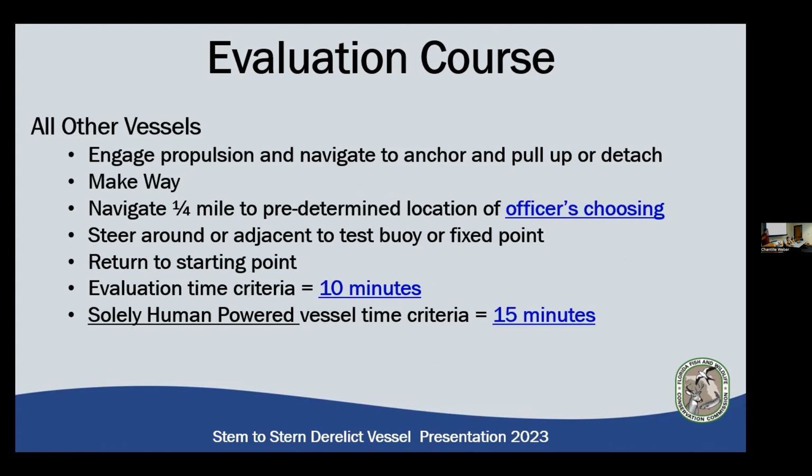So now the all other vessel is if a vessel has powered propulsion or it's human powered. These people have to take their vessel, pull up to the starting point, and when the officer says go, they're going to travel a quarter of a mile in the direction of the officer's choosing, and they're going to come about adjacent to or around a test buoy, and they're going to return to the starting point, and they've got 10 minutes to complete that. And I've seen a 40-foot Chris craft with I think it had a 50 horsepower Evinrude on the back complete this in 8.5 minutes. So it's very doable.